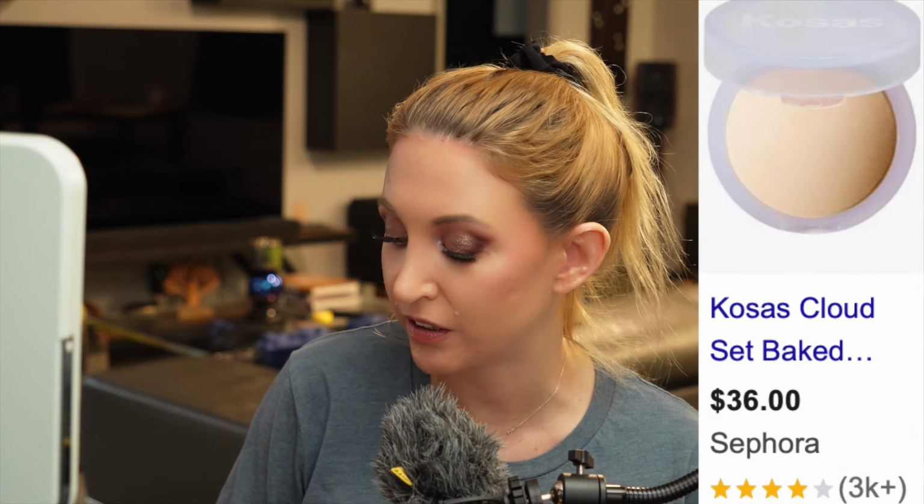For setting and finishing powder, I really like the Hourglass in Dim Light. For the rest of my face, I tend to only use that under my eyes. For the rest of my face, I'll use either the Kosas in Featherly, the Cloud Set. This is great for dry skin. I also really love the Givenchy. I'm only mentioning that in case they change the formula because I have not tried the new one, but the old formula is great. I feel like they're probably going to reformulate it again, so throwing that in there just in case.